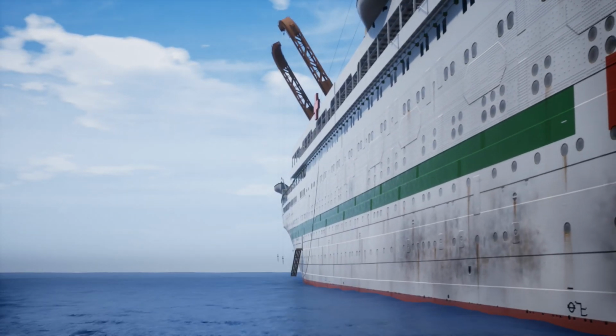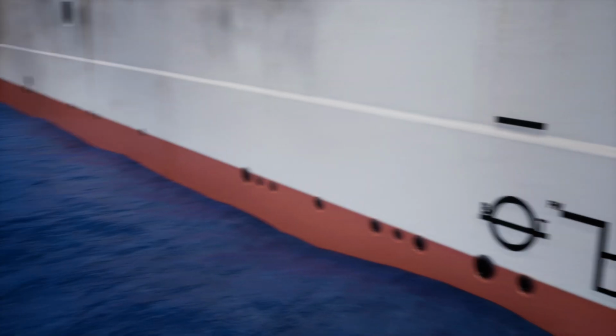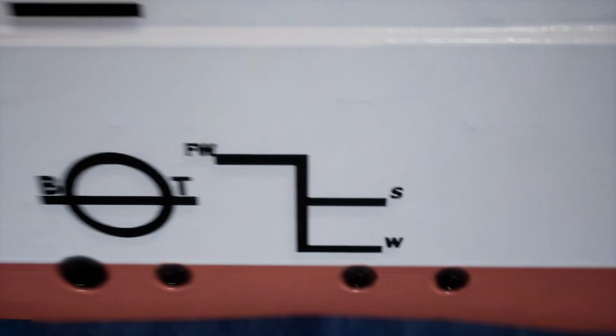Heading aft a little bit more. This is the Plimsoll Line. This shows the trim of the ship visually. Obviously, we're sitting straight and level.